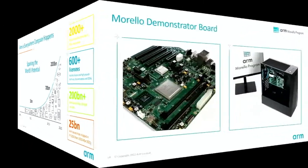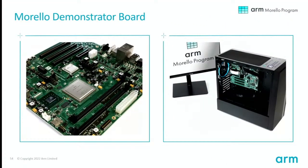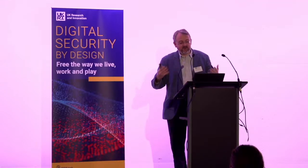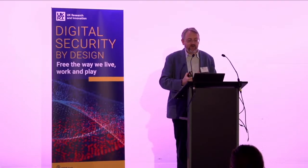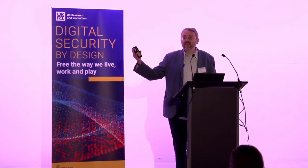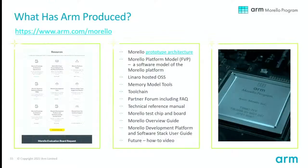So unusually, for this program, they've actually designed a chip, a demonstrator platform. And in some sense, at first sight, this looks kind of boring because it just looks like any old computer. But the exciting thing is this new Morello chip, which is basically all the Cherry ideas on the ARM architecture. And on top of that, they've built simulators, they've built the software stack up, all the tool chains and so on. And we're at the point where the hardware and the software is going to be made available to partners under the program.